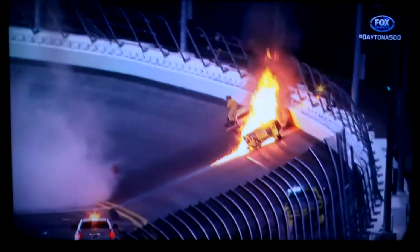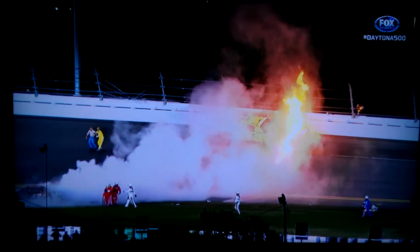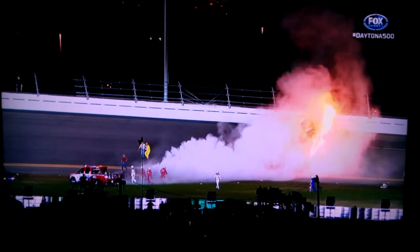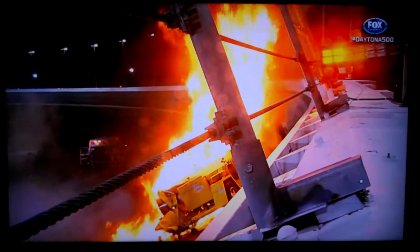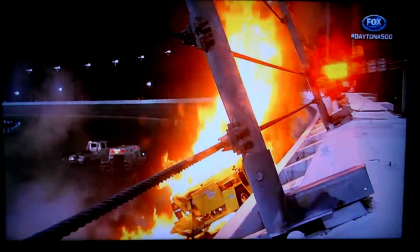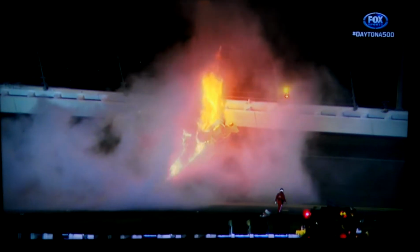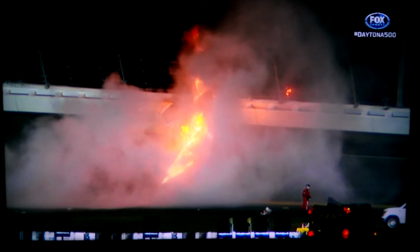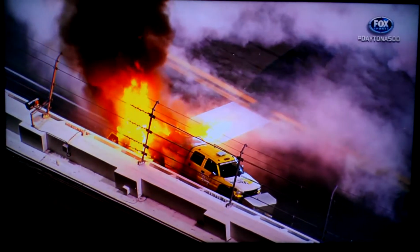Mike, I saw sparks coming out from the car as if it had a tire down or something. What an incredible turn of events. I've never in my life. Oh my gosh. And all that spilled jet fuel found something hot to ignite it. Safety workers quickly on the scene. And this is a bizarre twist to this Daytona 500. Down in turn number 3.